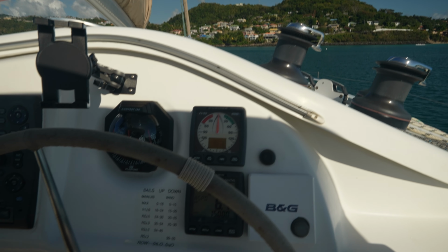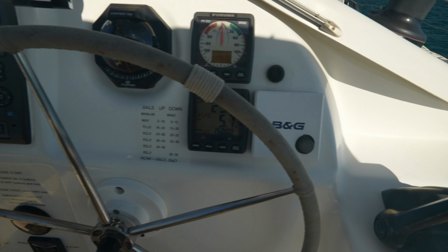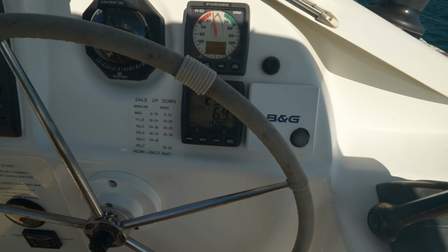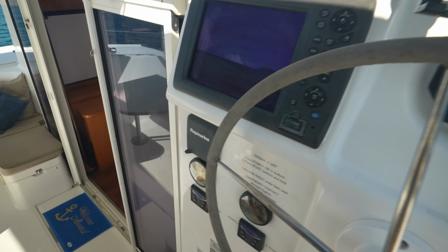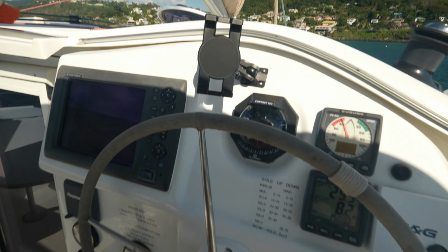Instrumentation, it's well set up. It's a little bit older stuff, a little bit older instruments. It's the old Furuno brand stuff, with some B&G in there as well. You've got your chart plotter, the depth, the wind instrument, and then you have two autopilots. The primary is a Furuno autopilot that runs on a hydraulic ram. And then the second one, the backup, is actually a Raymarine, and it has a totally separate head unit, totally separate ram. It's a completely different unit.